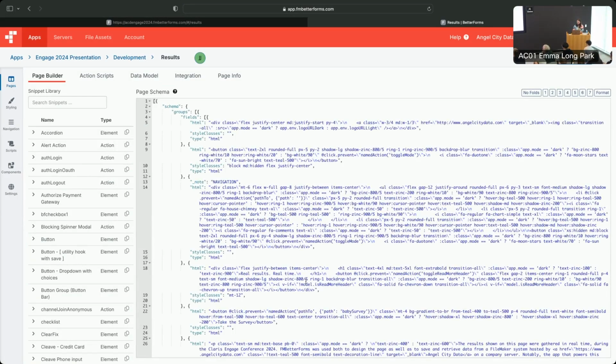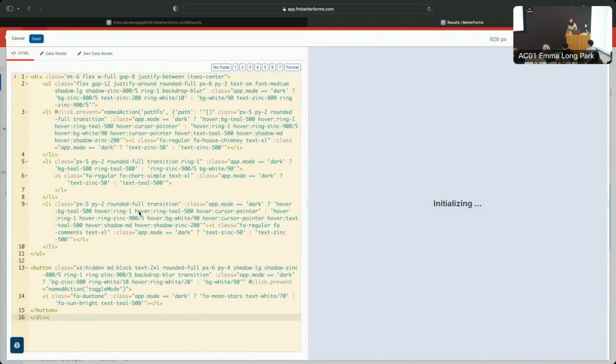That's the page. So you notice everything's in JSON, right? You see how that's structured? See how this is a whole bunch of gobbledygook HTML? Well, because there's an inline HTML editor, it's pretty easy for me to go in, open that up, and take a look at what I'm actually doing as soon as that initializes. And you see here, you're looking at normal divs, your ULs. There we go. So that's my button bar. This is the segment that represents the button bar and the dark mode, light mode button.